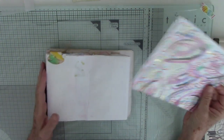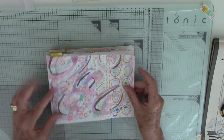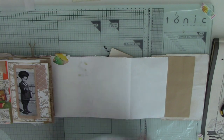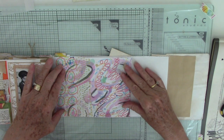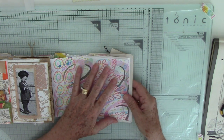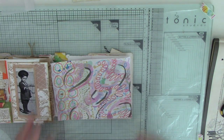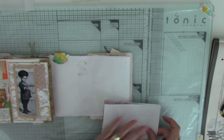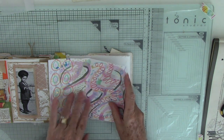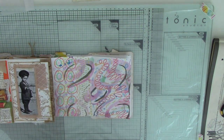Travel is the prompt for number 30, and I've got some of my painty paper here. Just got to decide which way around to put it. Okay, so let's just make sure we've got that right. Yep, that's pretty good. Okay, let's fold it in half. Okay, so this is the background.